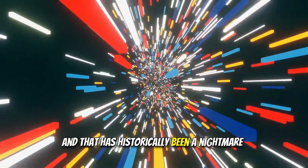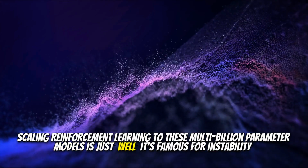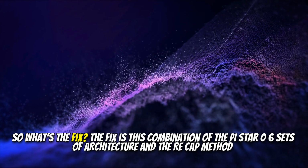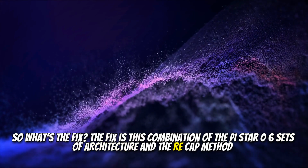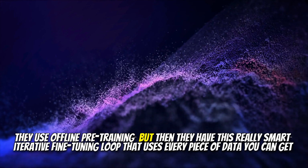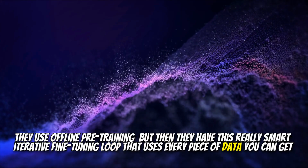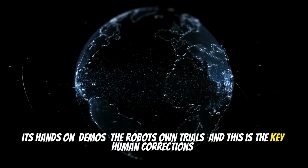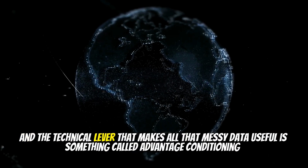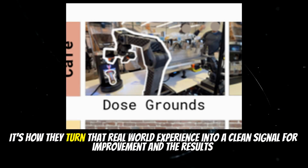And that has historically been a nightmare. Scaling reinforcement learning to these multi-billion parameter models is famous for instability. So what's the fix? The fix is this combination of the π0.6 architecture and the RECAP method. They use offline pre-training, but then they have this really smart, iterative fine-tuning loop that uses every piece of data it can get its hands on. Demos, the robot's own trials, and this is the key, human corrections. And the technical lever that makes all that messy data useful is something called advantage conditioning. It's how they turn that real-world experience into a clean signal for improvement.